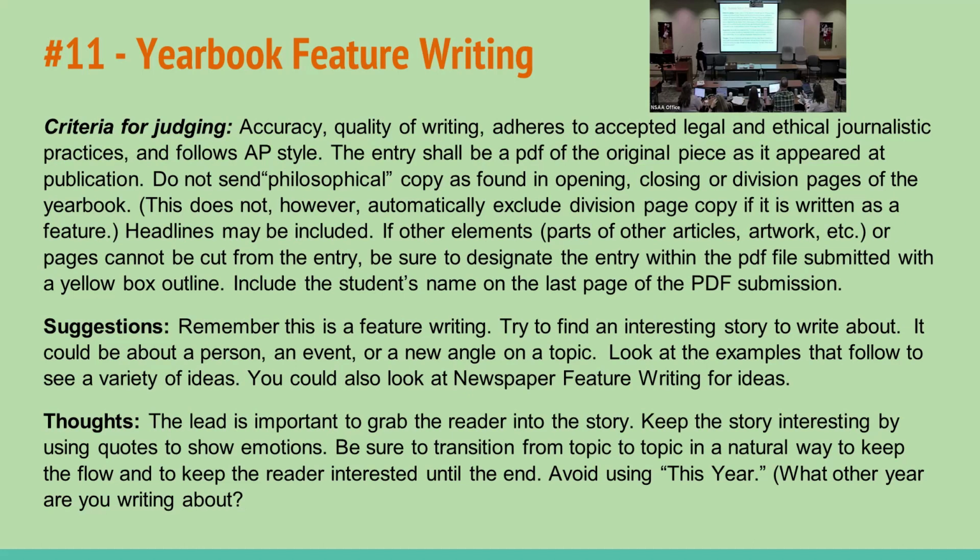It doesn't automatically exclude division pages, but usually you don't see those. You see more of the feature writings from other parts. Headlines may be included if other elements, parts of the article, are in there. You can cut it out by putting a line around it and include the student's name on there.